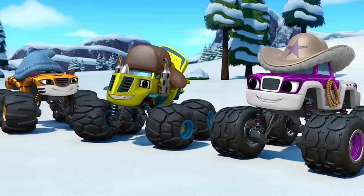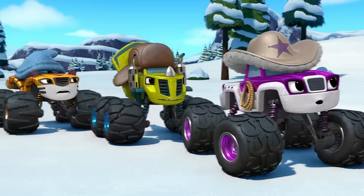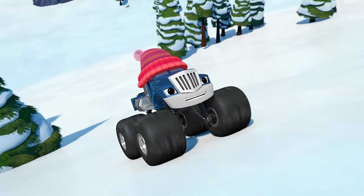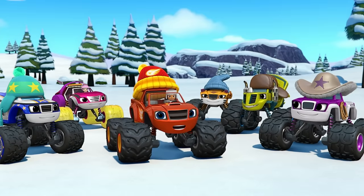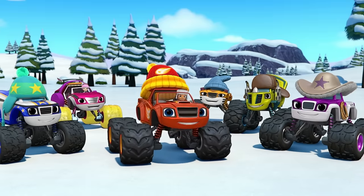Zag love good snowball fight. Uh-oh. Look, y'all. It's Crusher. Hot chocolate. Hot chocolate. Oh, no. He's almost got the hot chocolate. We've only got one chance to get that hot chocolate before Crusher. We need blazing speed.